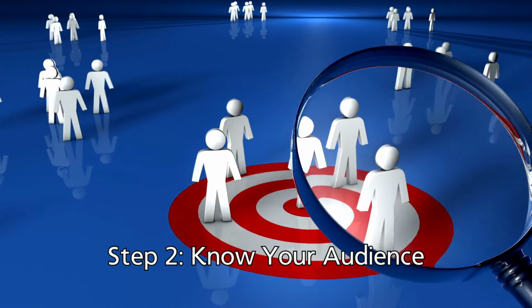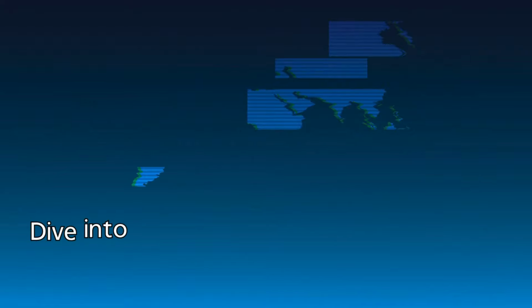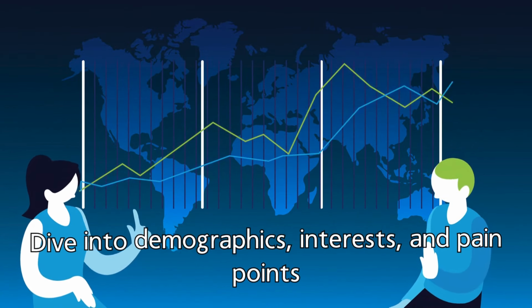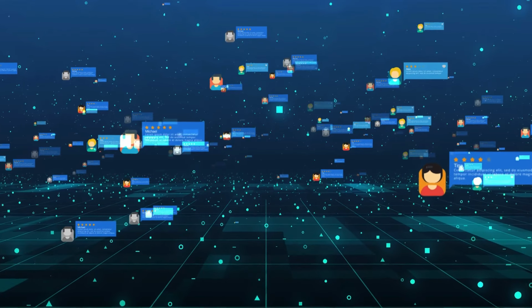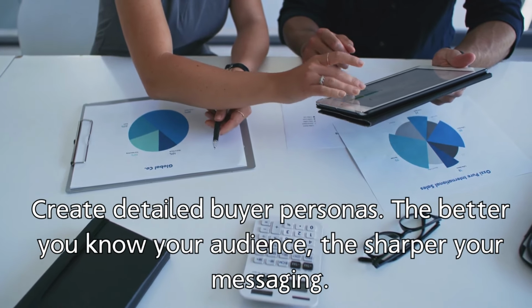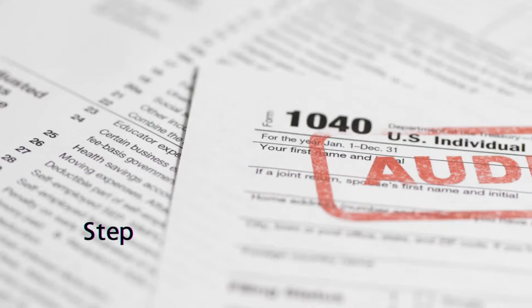Step 2. Know your audience. Who are you targeting? Dive into demographics, interests, and pain points. Tools like Google Analytics, surveys, or social media insights can help. Create detailed buyer personas. The better you know your audience, the sharper your messaging.